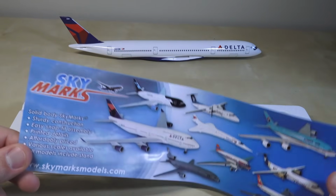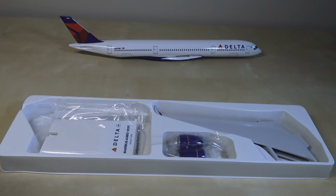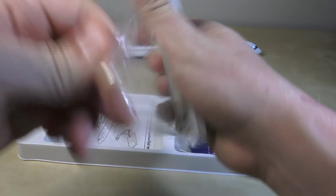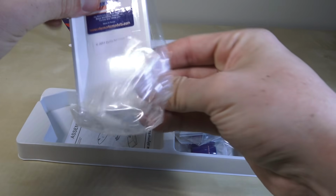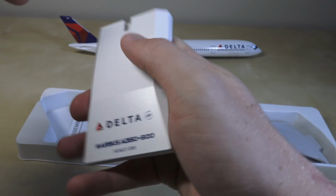And here's the Skymarks brochure that I've received many times. Alright, so here we go. Go ahead and put the stand together first. We have those in there. Delta A350-900, scale 1 to 200.